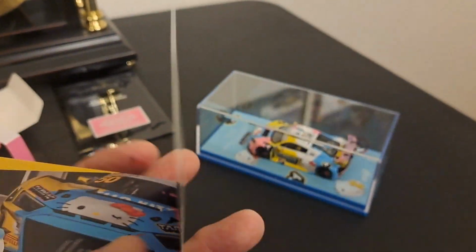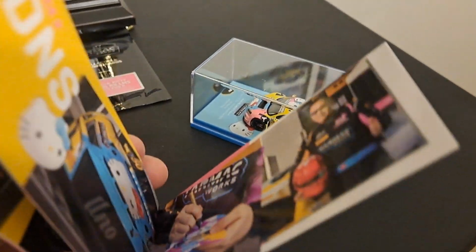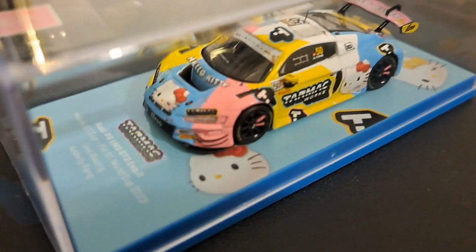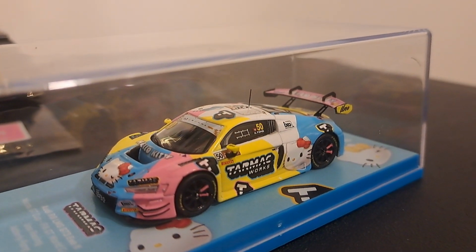Race 2, as it did not start. I watched that race. I really don't know. I'm going to have to take a look at it again. The cool thing about buying model cars is they do get you to go back and look at races, which is always kind of neat. And there's a look at the car itself. We'll take a look at this, and then we'll take a look at the cards.